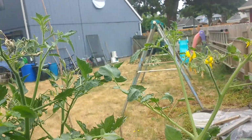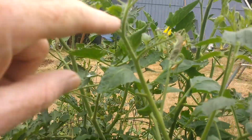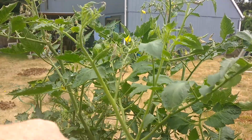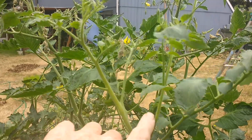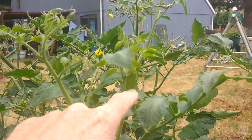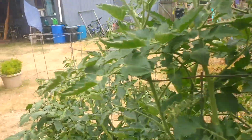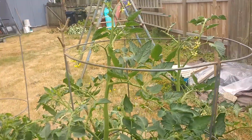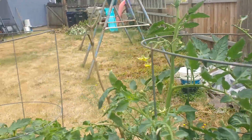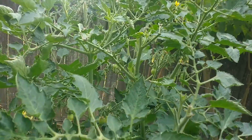We've also got the same thing happening over here. However, there's a new sucker growing here. So even if this main shoot doesn't continue to grow, the sucker will continue to provide new growth. So that's how tomatoes recover from the heat and the damage.